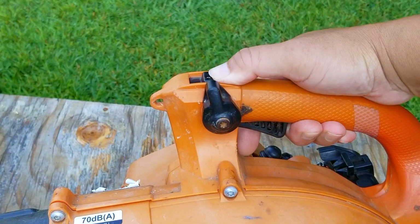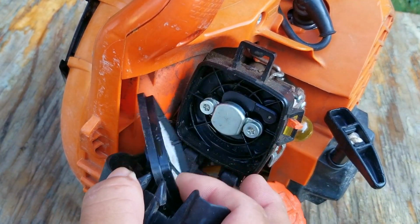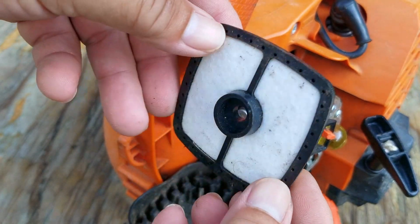So besides a broken choke lever, I think we know why they gave this blower away. It's not going to do any kind of work if it's acting like that.